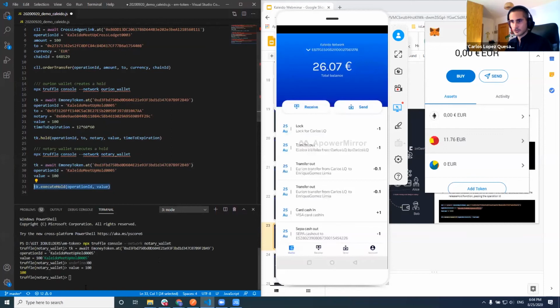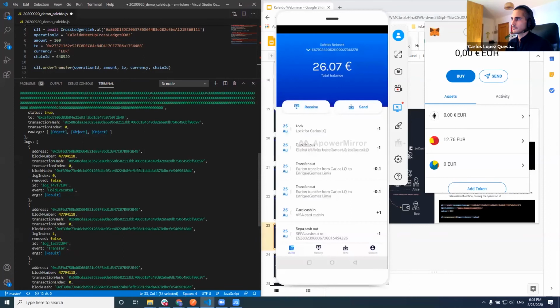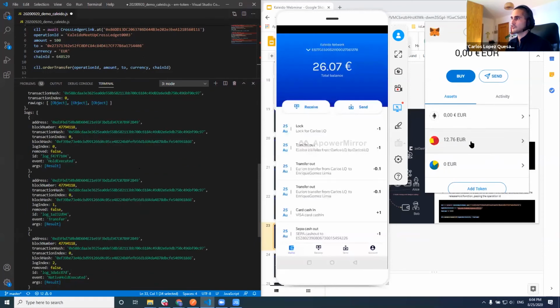Then I'm going to order the execute hold, which means approve this hold and transfer. I'm not going to see any change in my balance because my available balance is not going to change, since the money that is going to be transferred comes from my held balance, which is not shown here. But I'm going to see the balance in Kike's account change by €1 when he receives the euro. Okay, so yeah, the euro is here in Kike's account. In my account, there is no change. Now, if I refresh the movements, I should have a transfer movement as well. So we have here the detail for the lock, and now we have the transfer out.